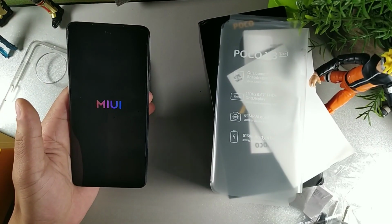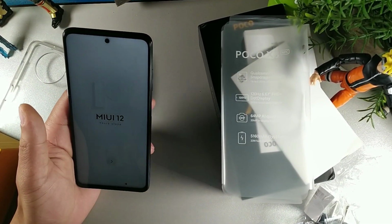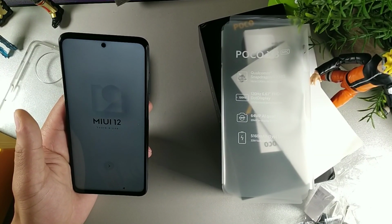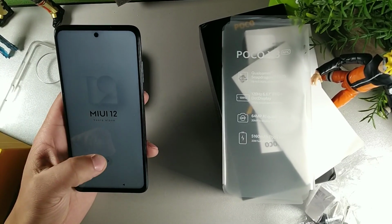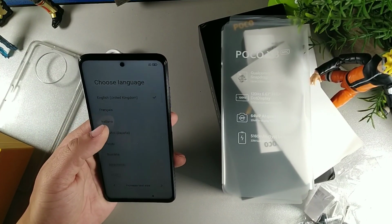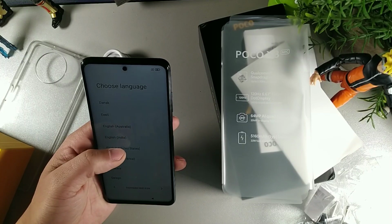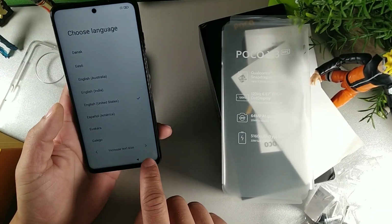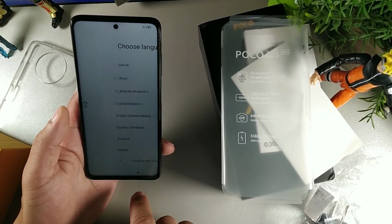So you can see what I'm saying right there. And then right here you can see the punch hole notch at the top, and the screen does have a pretty nice display. It's IP53 splash proof as well. So I'm gonna just choose the language on this guy. English right here. You can choose the United States. You could even increase the text, it says right here as well. Let's just go ahead and choose that and hit next.